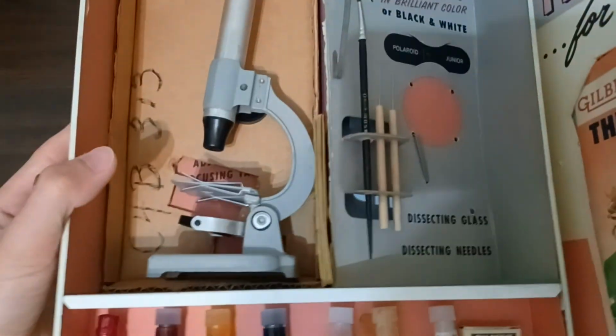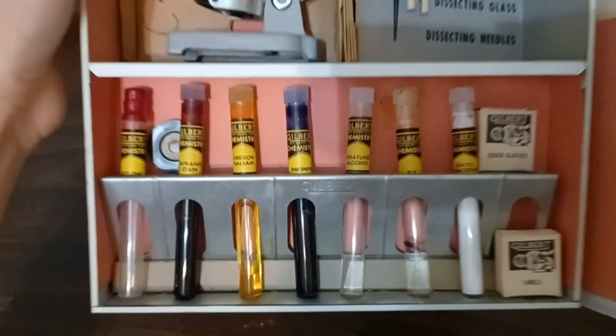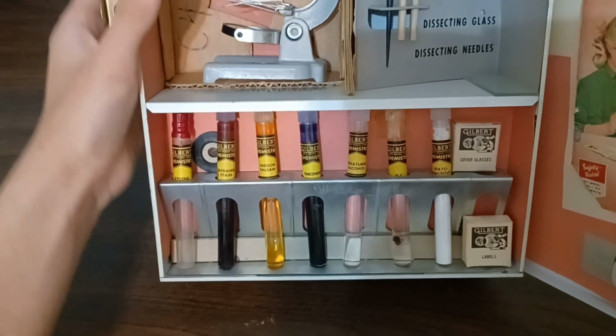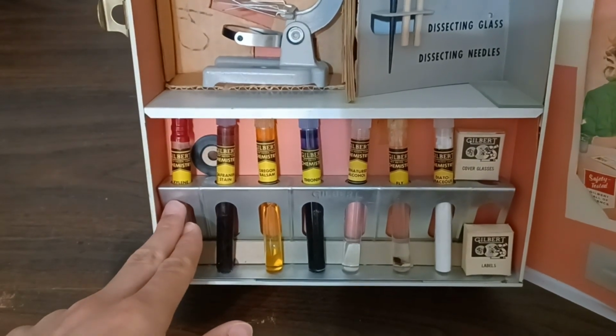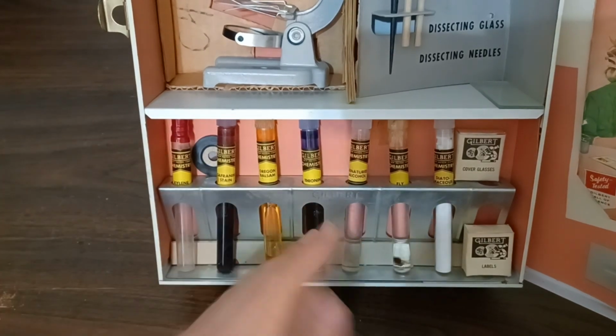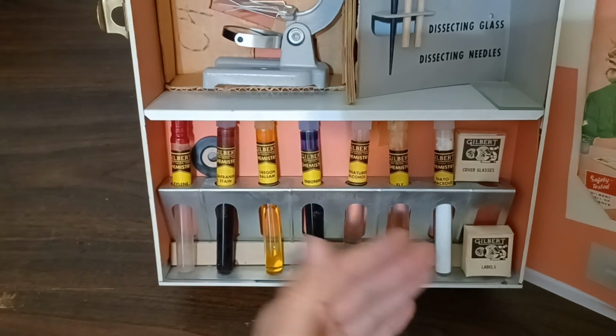Some of the things are missing in here, but here's the microscope. And here's a couple of the dangerous tubes, because these toys are infamous for their dangerous substances. Like this substance right here, which I have trouble pronouncing, but there's a couple other things in here, like a fly is in here.